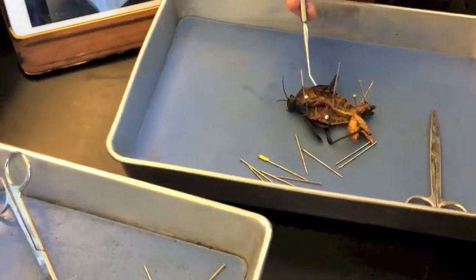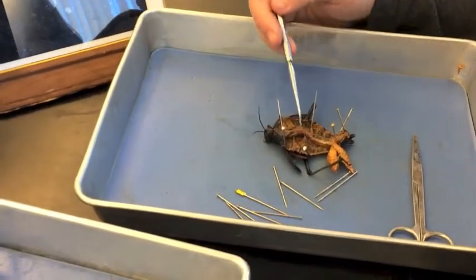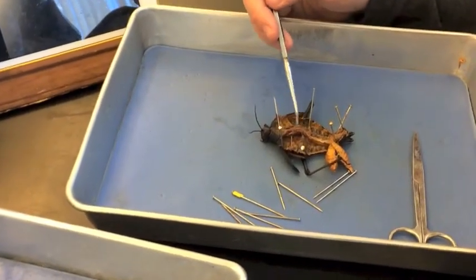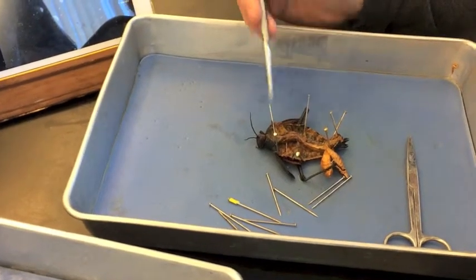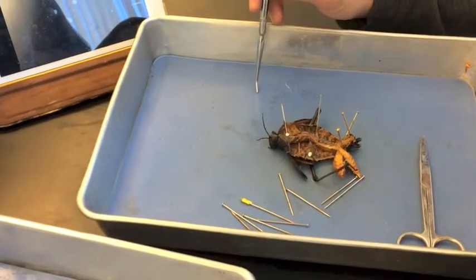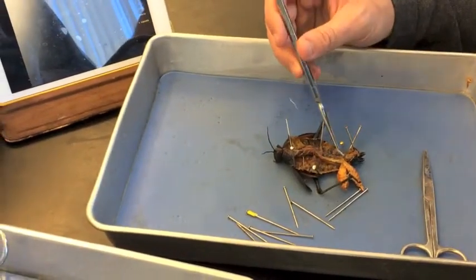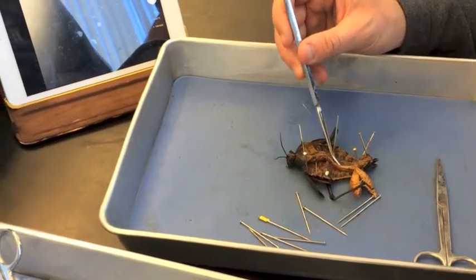Okay. So the crop, which leads to the stomach. The stomach has these extra appendages on it that are called gastric ceca. And that gives them more surface area to break down plant material. It's hard for animals to break down. The intestine runs through here, and it's covered in these little tubes.